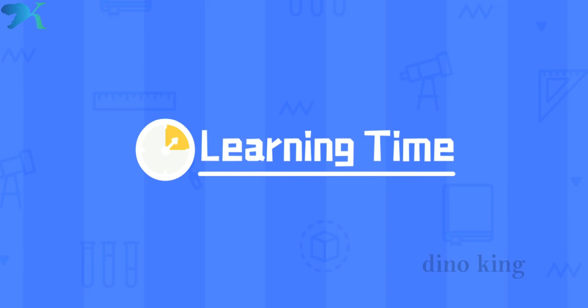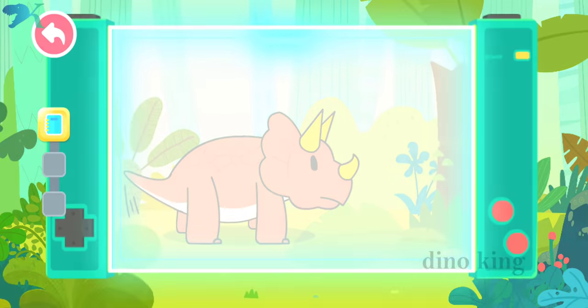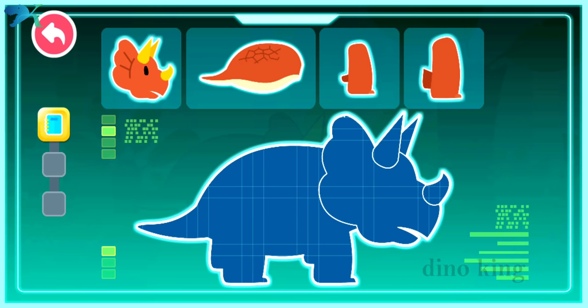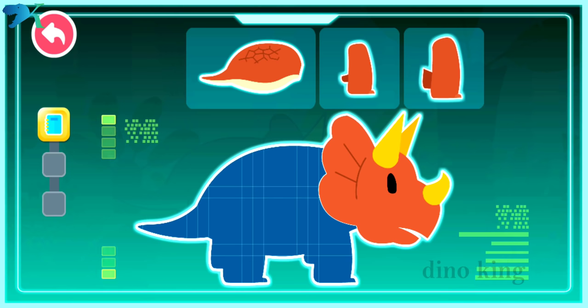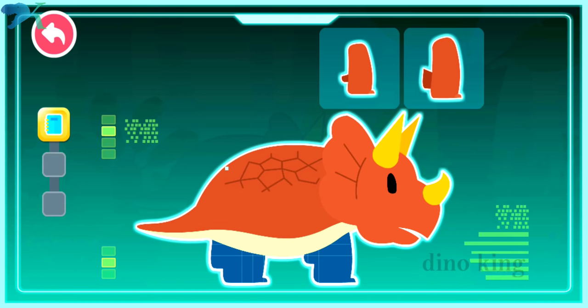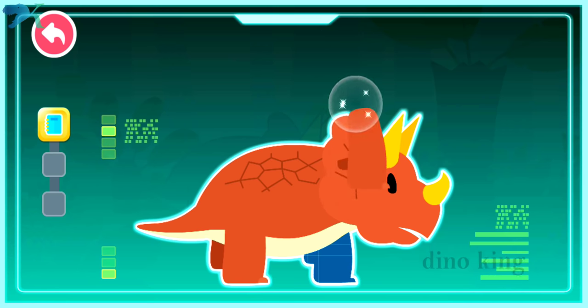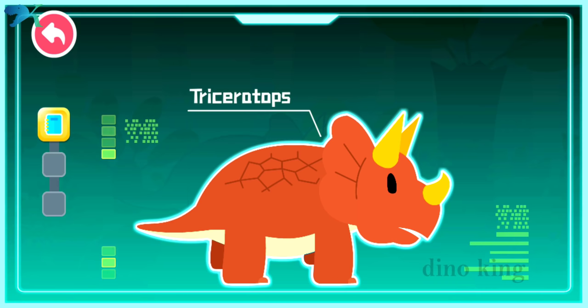Learning time! Smart tablet, activate! Three horns on its head. Strong armor on its body. Strong hind legs. Strong forelimbs. Triceratops. Triceratops existed during the Cretaceous period. It is a large, herbivorous dinosaur.